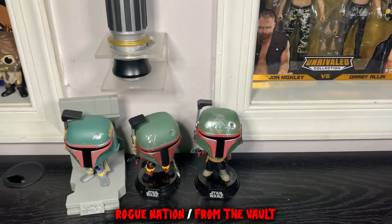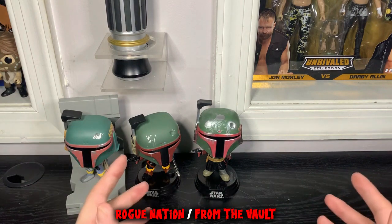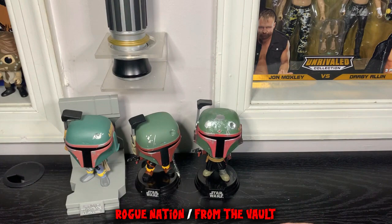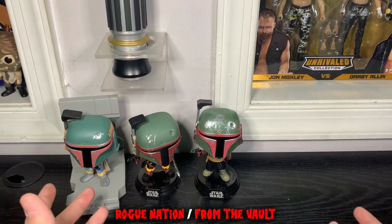So we got two more here, and one of these is, I think, definitely the sickest Boba Fett ever released, and the other one, I think, is going to speak for itself. And again, like I said in the beginning of this video, there's more Boba Fett Funko Pops out there, but this is just the ones that I have in my collection. The ones I've bought over the years are, in my opinion, some of the best ones.